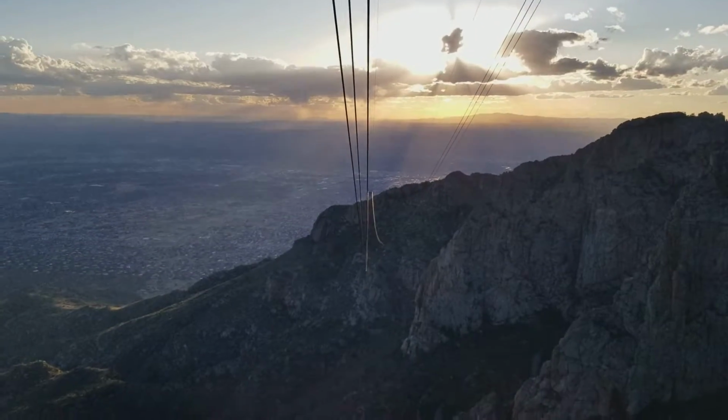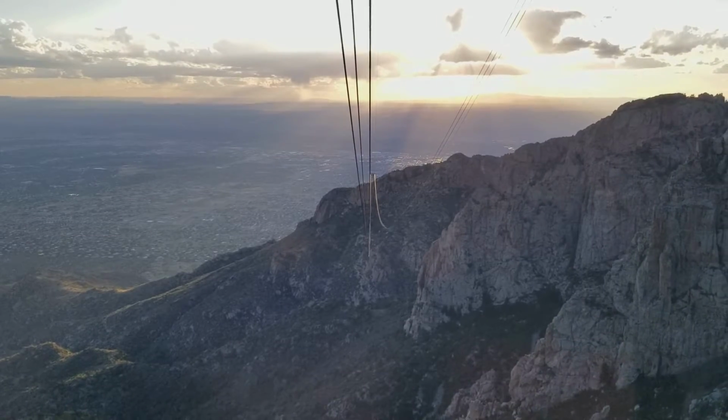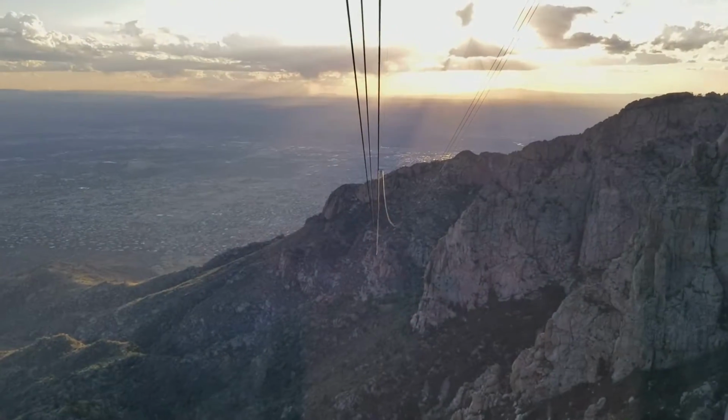It's different seeing it from here than it is up there. All right, everybody, we'll drive a little more up to the crest. I'll show everybody as we get up to the top.